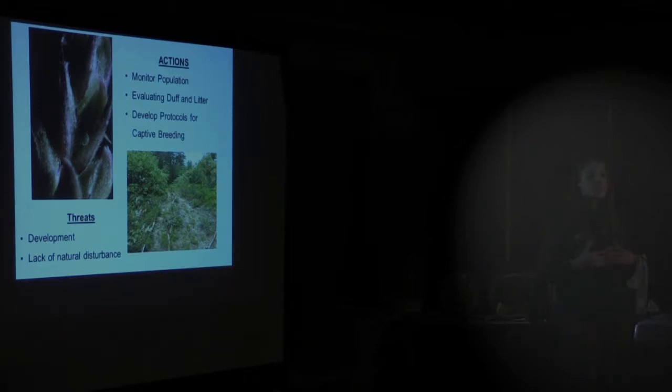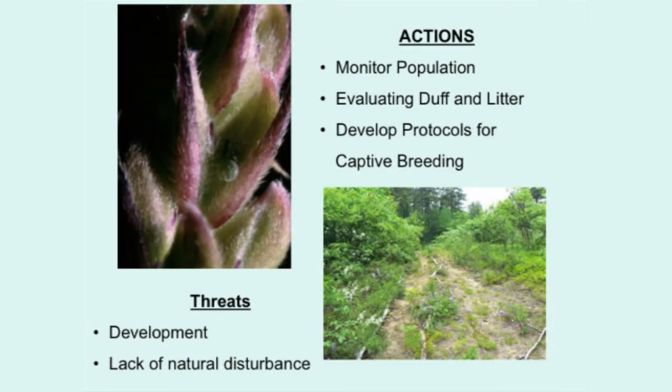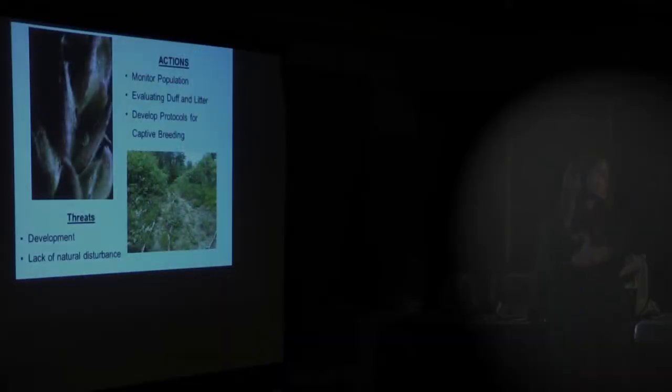We're also going to take the opportunity to write the book on how to breed it and to rear it in captivity in the face of some unforeseen circumstance. It disappears in the future. We want to know that we have the capability of maintaining it for some duration if needed. So that's the research we're starting here.